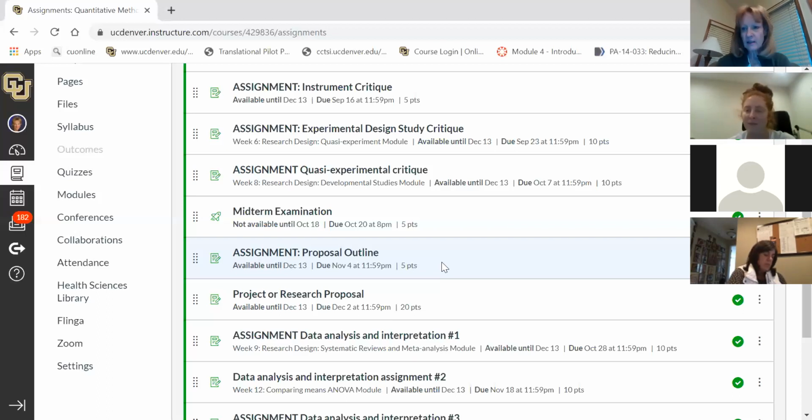None of this is set in stone. Each class you take, we hope, is going to inform that final project, so you'll continue to tweak it as you go along. But the whole idea of having the outline and then the proposal is so that we can give you feedback so you can get the max amount of points on that proposal. Okay.